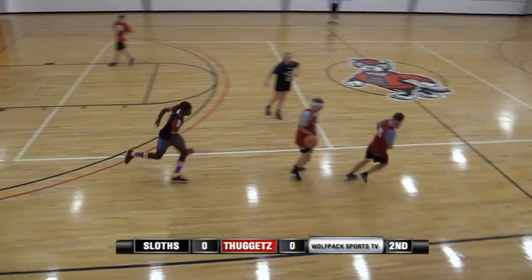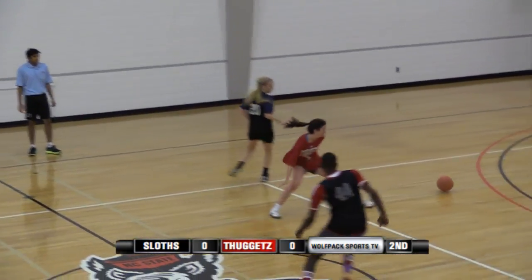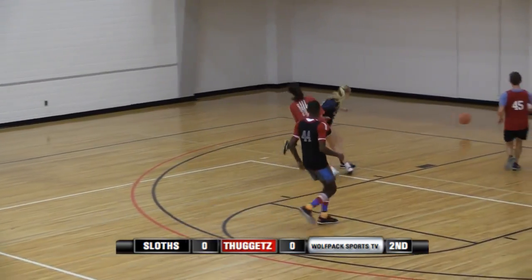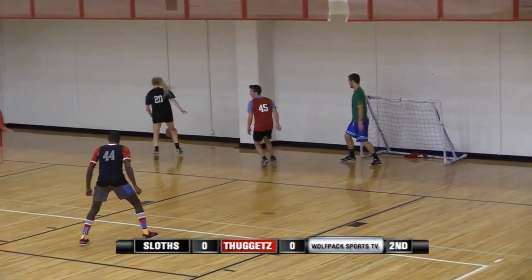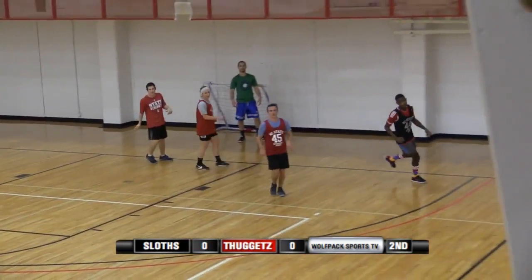Thuggetz still maintaining possession though. That shot blocked by the Sloths. The Thuggetz regroup in their own half. Poked away, a good chance here coming for the Sloths. Comes off the wall. That shot off the legs of the keeper. Great save. Cleared back out.